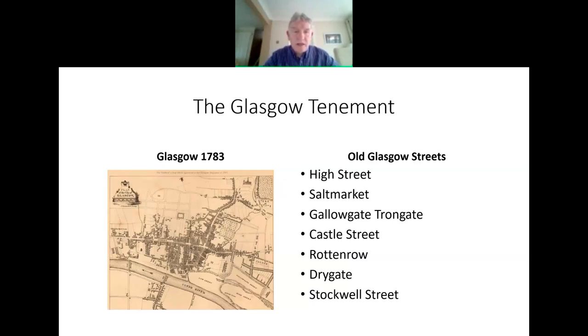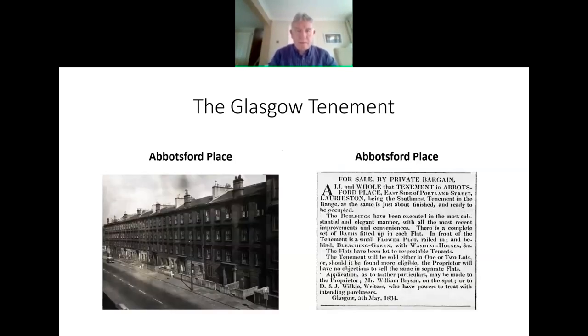What we're looking at here on the left-hand side is a map of the town, to be fair, as it was back in 1783. And the city grew up around two centres. The first centre was here, around the cathedral, and the second was at the river. Between these two settlements, there was a pathway which ran from the north up at the cathedral down to the river, and that path became High Street and Salt Market. And then in the old Glasgow town, the main streets were High Street, Salt Market, Gallowgate, Trongate, Castle Street, Rotten Row, Drygate, and Stockwell Street. And this area was heavily congested with tenements, and this was the main core of the town back in the 18th century.